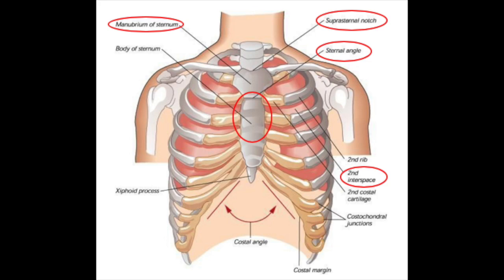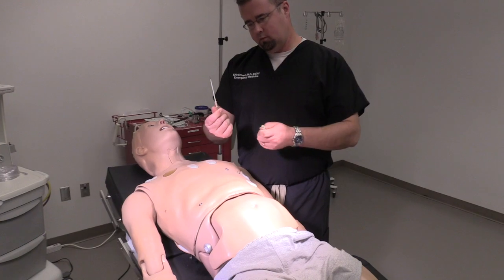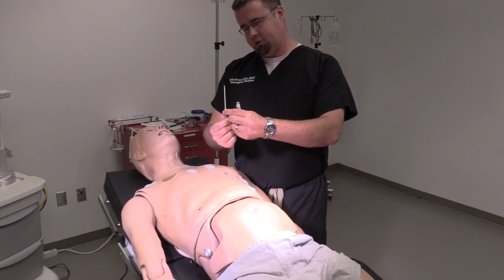When we're thinking about this, most people, even a heavier set person, you can find their sternal notch. You can ride your fingers up onto the breastbone and feel that prominence of the sternum, and then you can walk it. That should hopefully be the third rib, and as you walk yourself over, you'll find the third rib. You can go over the top between the second and third. When you're pulling this out, you'll uncap the needle and get your needle with the catheter attached to it.